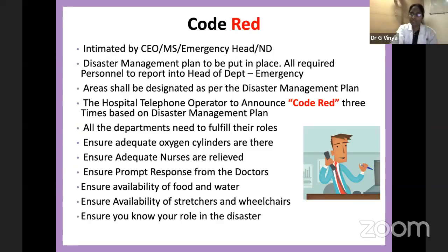All the departments need to fulfill their roles: ensure adequate oxygen cylinders are there, adequate nurses are relieved, prompt response from the doctors, availability of food and water, availability of stretchers and wheelchairs to receive the patients, and also make sure that you know your role in the disaster.